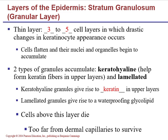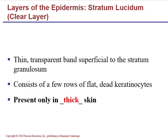2 types of granules accumulate in this layer: the keratohyalin, which help form keratin fibers in the upper layers, and lamellated granules, which give rise to a waterproofing glycolipid that is very prominent in the next superficial layer. In thick skin, that next superficial layer is stratum lucidum, or a clear layer. Again, it's only present in thick skin. In thin skin, this layer is absent. It's a very thin layer, and it's just a band of superficial cells that is above stratum granulosum. They're all dead keratinocytes, and they provide some waterproofing to the skin where we have this layer.